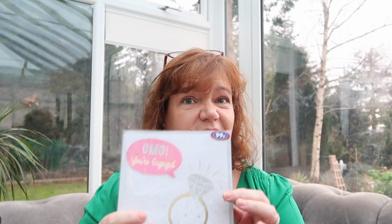Last couple of things. Picked up an engagement card for my one daughter to give to the other daughter. She keeps forgetting. And I thought, if I get one, she can't complain. So I just got a really simple OMG, you're engaged. Cost me 99p. I mean, I think that's a really good price. And inside it says, congratulations. So I'm going to give it to Jay to send to Stevie. They don't watch these. Well, very occasionally they'll watch them, but they wouldn't watch a B&M haul or something like that. So yeah, I picked one of those up.